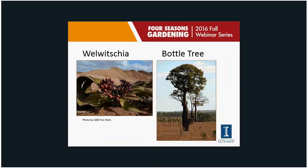Horticulturists are probably going, why is she bringing Welwitschia into a plant adaptation lecture? Because quite honestly, this plant has not changed for 140 million years. You'll actually find this plant in the coastal desert of Africa.